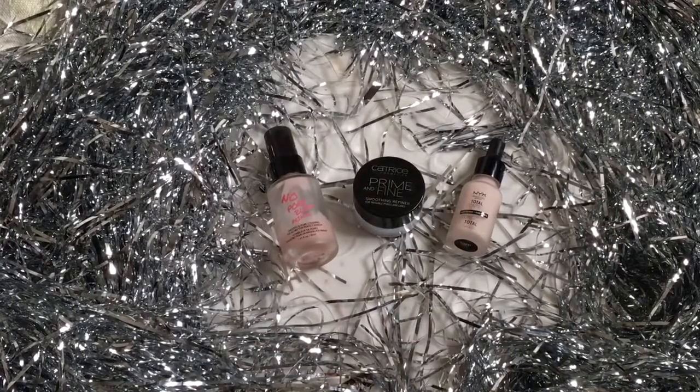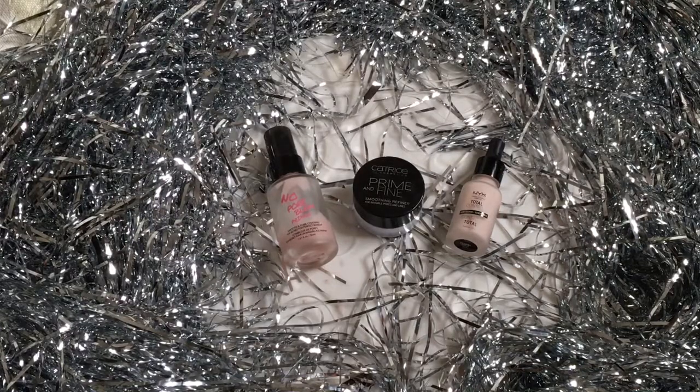So we're starting out with primers. I love the Touch in Sol No Pore Bloom Primer, the Catrice Prime and Fine Primer, and the NYX Total Control Primer. They all do a great job at smoothing out the base and leaving a poreless look. I'd say the NYX one is the most moisturizing, but it doesn't make you look greasy at all.